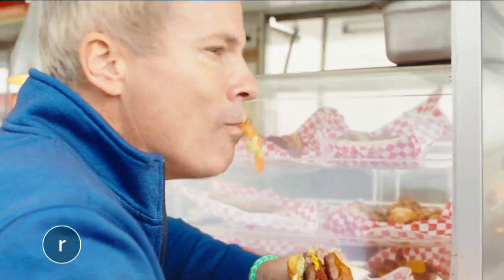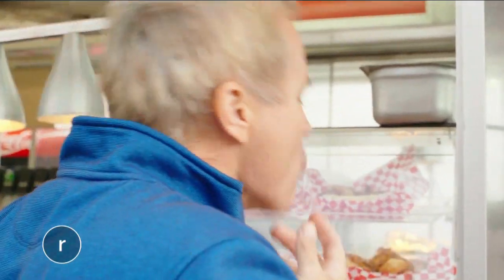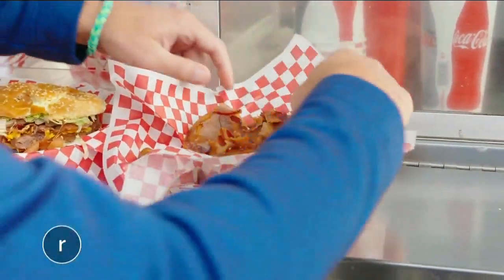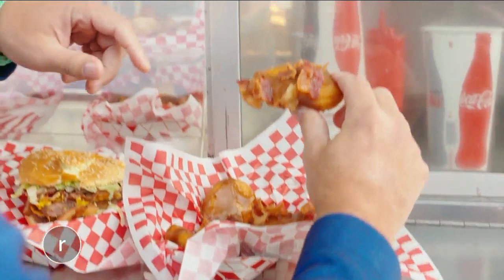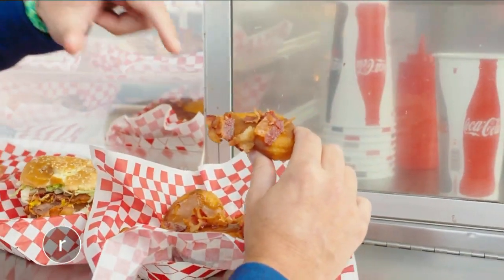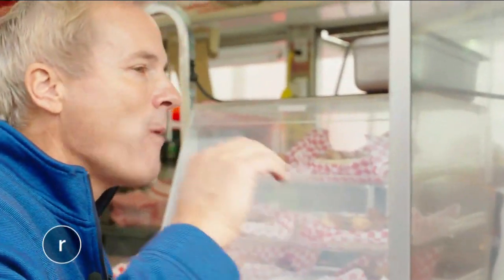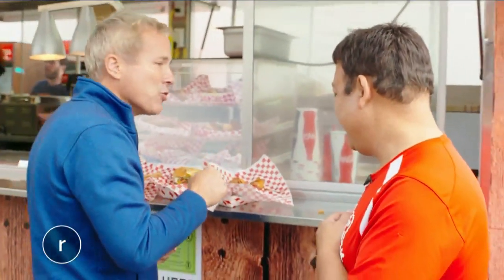And then, for dessert, we've got your famous bacon maple glazed donuts. You're kidding me. No, serious. Have some dessert. Look at this thing here. Tell me again. Bacon maple glazed donuts. So it's huge pieces of bacon with bacon maple glaze on top of a donut. Boom. That's crazy. That is so good.